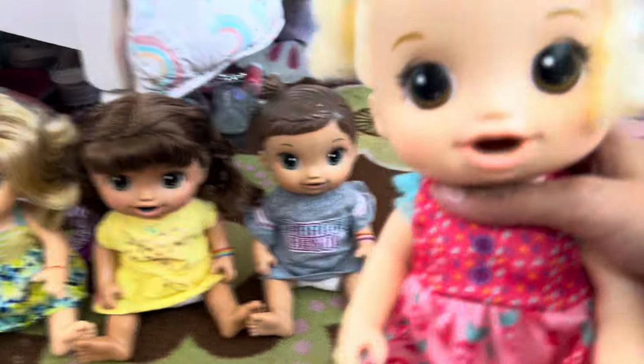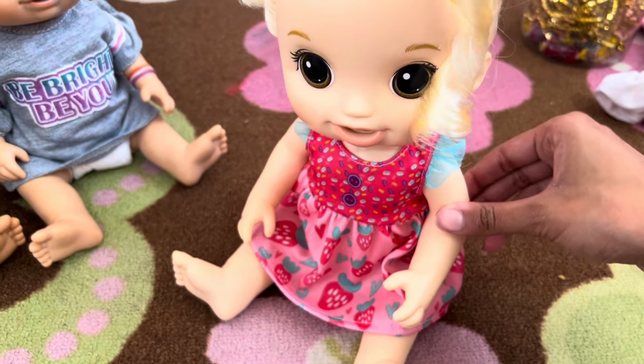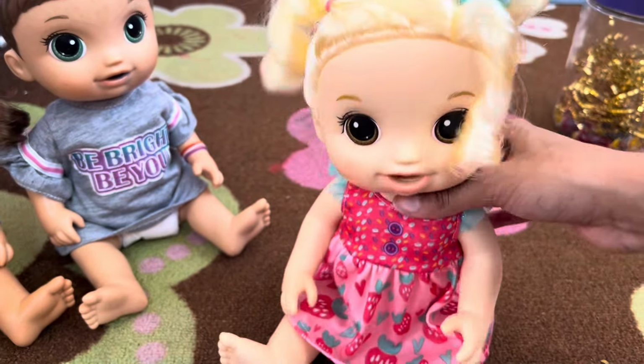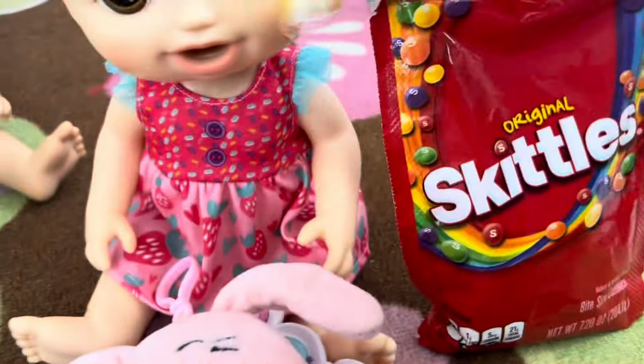Okay, you guys, so we just finished judging and watching the footage to see who the winner is. So there will be a third place and a second place. Third place will win this really cute stuffy. Second place will win this really cute squishmallow. And first place will win the rest of Mom's Skittles.